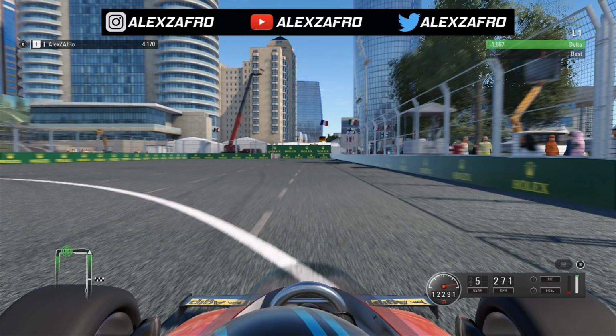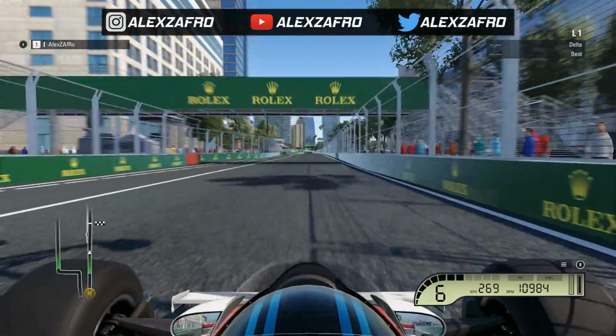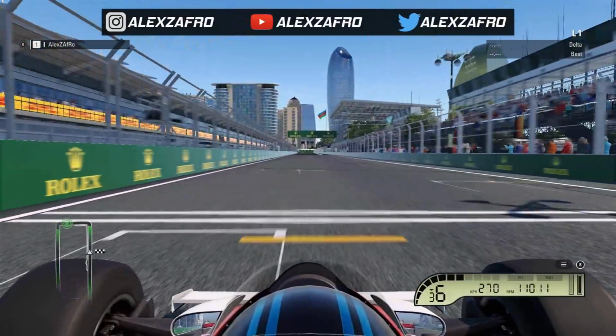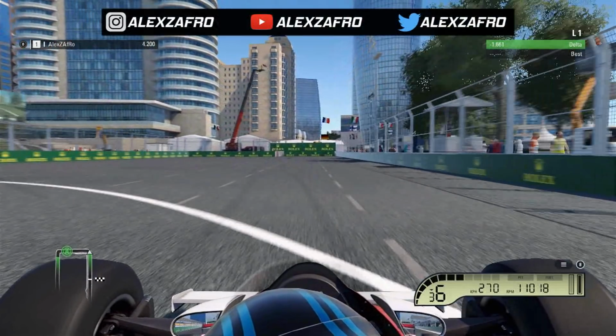Some of these results are pretty similar to the Mexico one that we did pre-patch. So now on board with the new McLaren MP4 1B. This is the last of the three classic cars in the game to go in this test, and then we're going to redo the old ones. That's 270 kilometers an hour, so quite close to the 312 Ferrari.